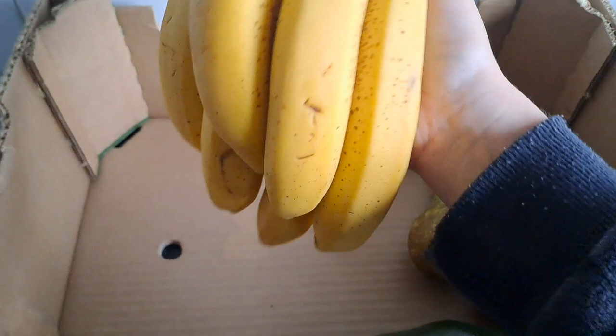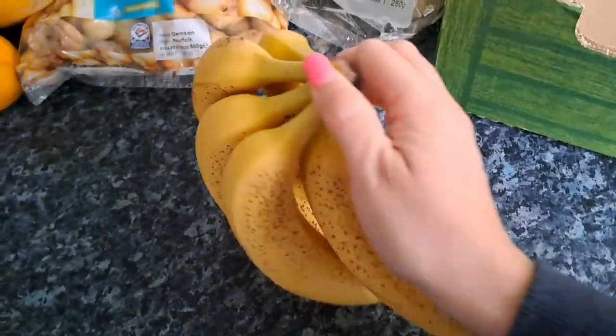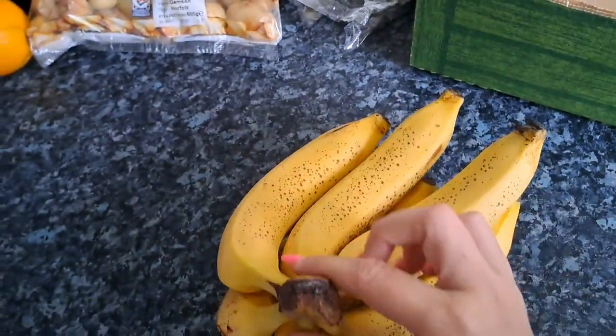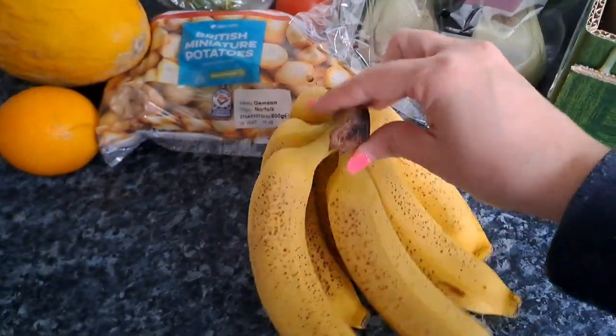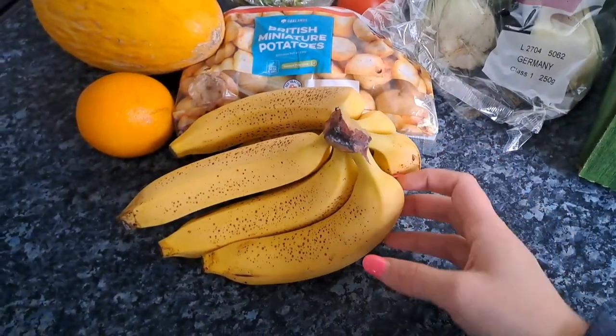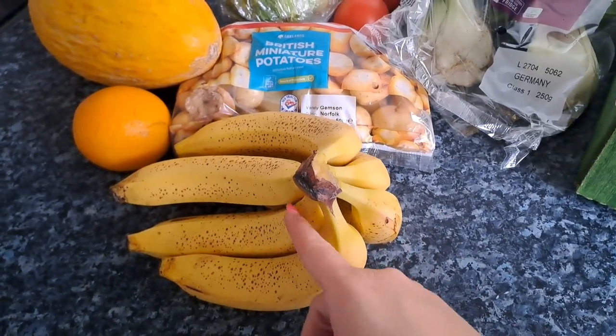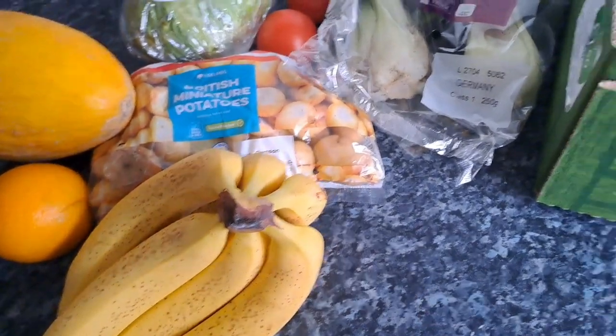We got a big bunch of bananas. How many bananas are there? Six? Three? Six, yeah. Six bananas. They will be gone within a couple of days with Nathan or Steve, because he'll have one for his packed lunch. Nathan, 3 days. That's if I limit him to one.